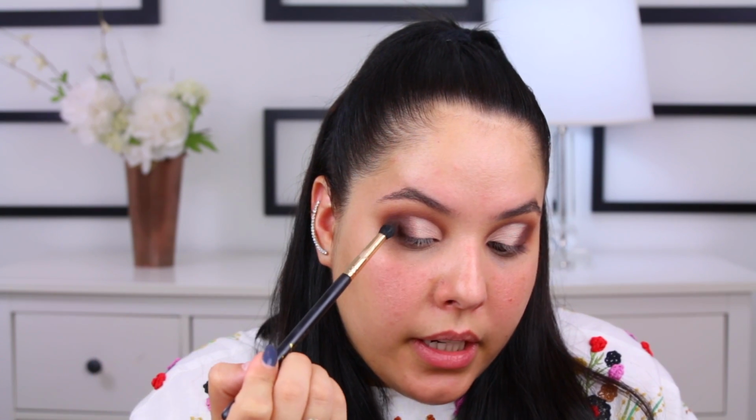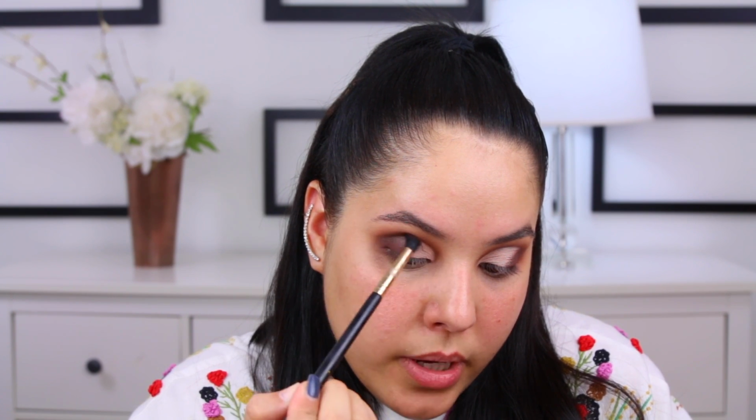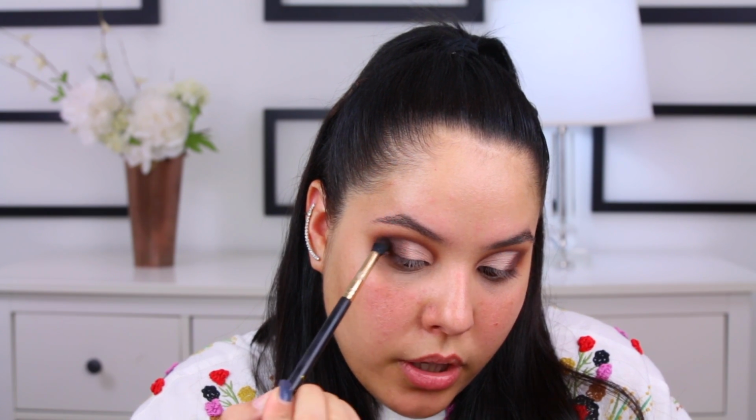I'm gonna go ahead and take a little bit of Epic, which is a nice dark brown shade, with a Sigma E45 tapered brush up here just to add a little bit more smokiness to the look. I'm gonna take a baby wipe and wipe off any of the excess fallout and really clean that up.